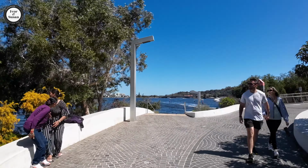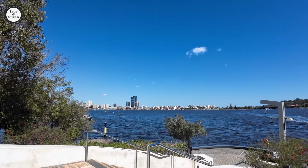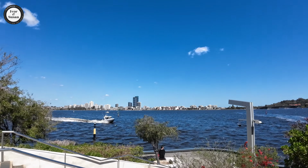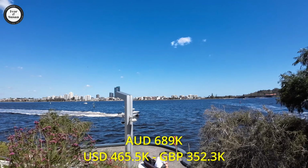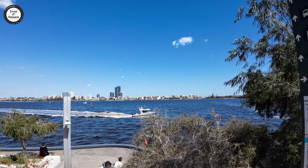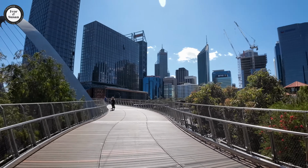The median house price has shot up there a bit, guys. We've done videos on Eglinton and Alcomosh, and the median house price over there is now 689,645. It's quite a distance out of the CBD, those two suburbs. It had a price growth of 29.4% over the last year.